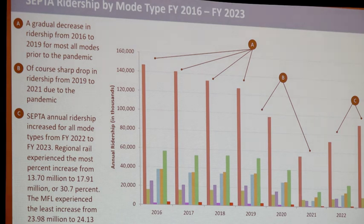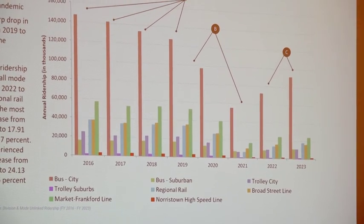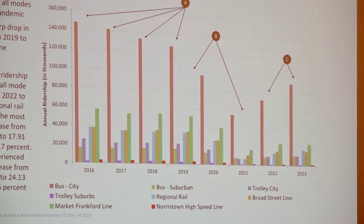And of course, it bottomed out in 2020, 2021 due to COVID. This is basically the fiscal year, 2016 to 23. And you can see it's on the rise again, but it's really not quite close to pre-COVID levels. I take SEPTA every day when I go to work. And so I notice that it's always packed, right? Tuesday, Wednesday, Thursday, but Mondays and Fridays not as much. So that's the trend I see, but even that's changing a little bit.